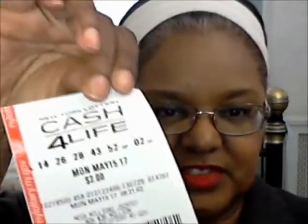So that is it. That is all, people. I bought a scratch off. Got nothing on the scratch off. I scratched it off while I was at work. That's how much of a this kind of a day it was. But I still have my Cash for Life, so gotta be in it to win it. We shall see. And that's all. I have nothing else to tell you.